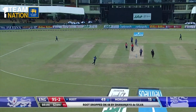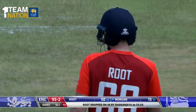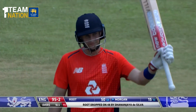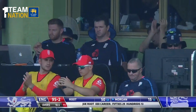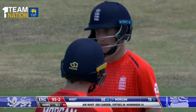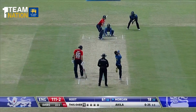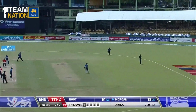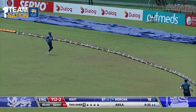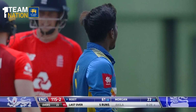That is 50. It's been a very fine innings. He's 29-15 ODIs, and it's 6th versus Sri Lanka. Well played, England's Test captain. He's looked in good touch on this tour, the little we've seen. Well, he tries something different, but very, very effective. Boundary. Break that row of dots, 115 for 2.